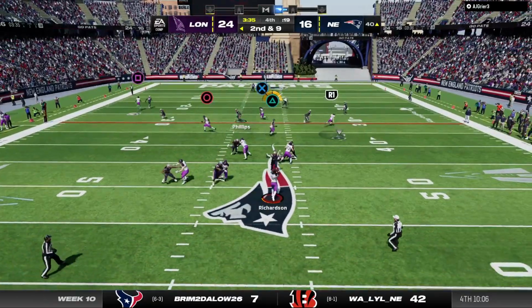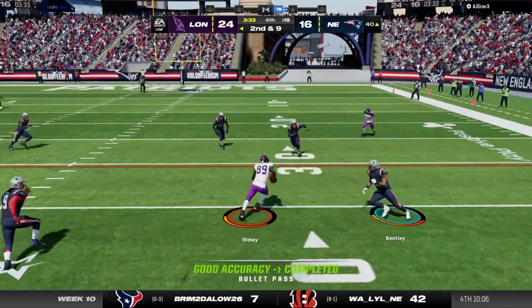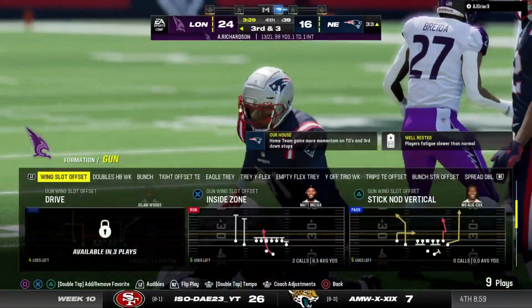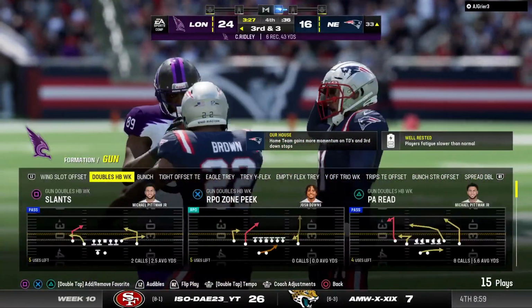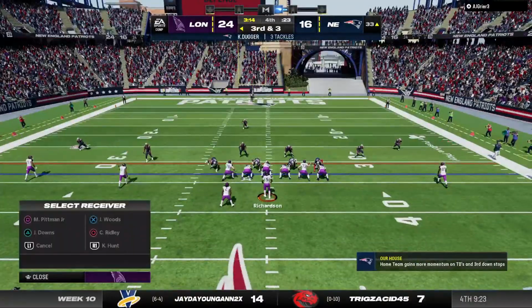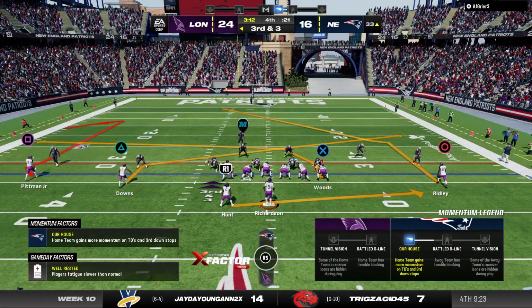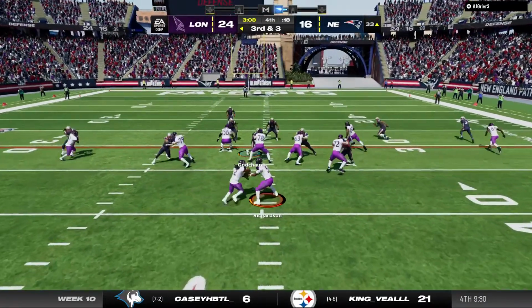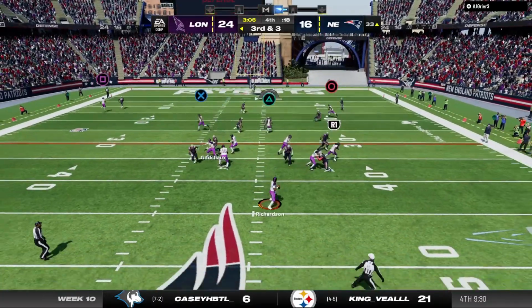Richardson looking to throw. This one caught by Ridley. They'll go down as a gain of 6, and now it's 3rd and 3. Simple drag route here, lined up out left. He tried to work his way back across the field. He probably saw me twitch there, partner, because I think he wanted the ball a little bit sooner. By the time he looked it in, the defender was right on him.